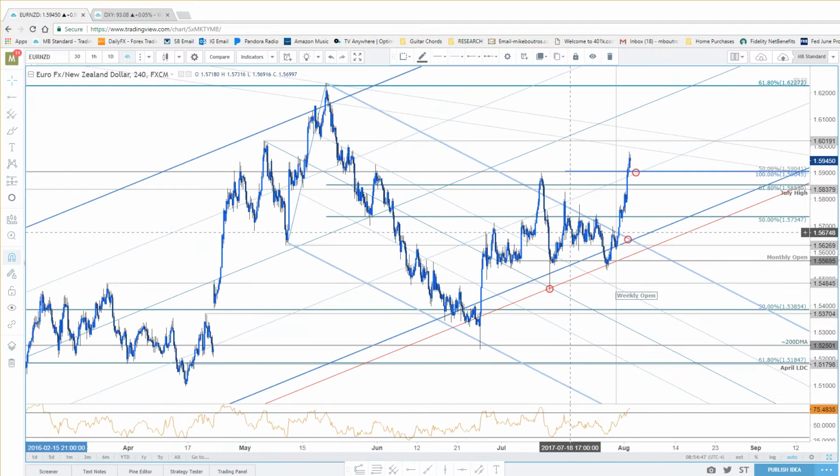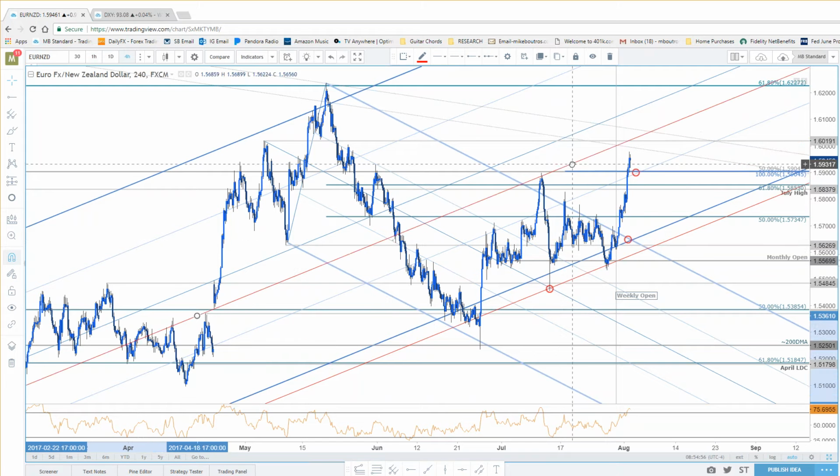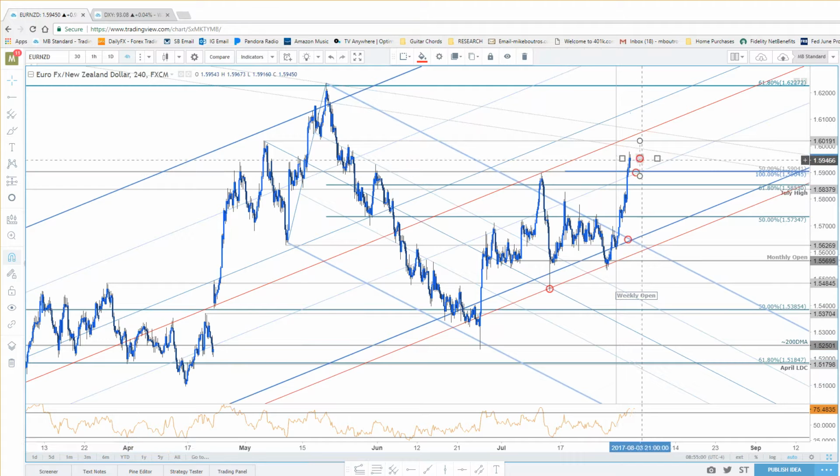And one other drill that you'd want to do, and I don't want to get the chart too cluttered here, which it already is, but one other drill I'd want to do is just take this slope and extend it off this high and see if we get any confluence. And if we do that, it further highlights that zone of resistance there, into the 160.50 area. So a nice little drill to keep an eye on.